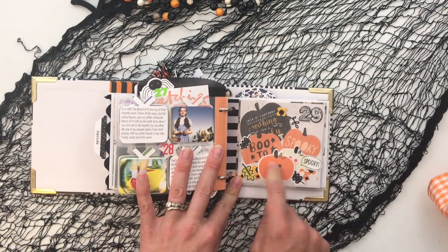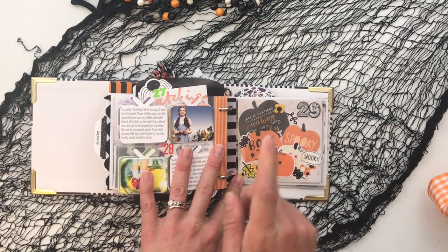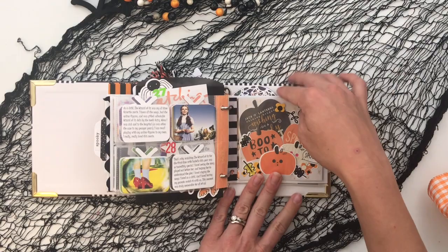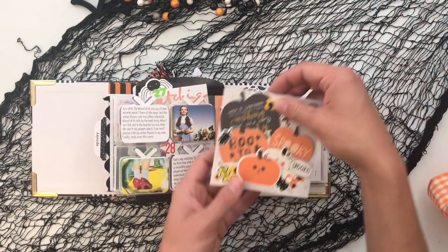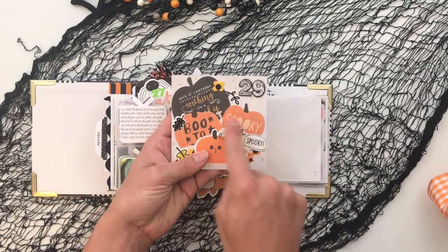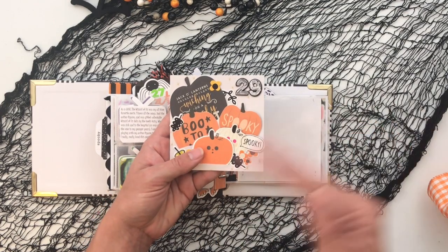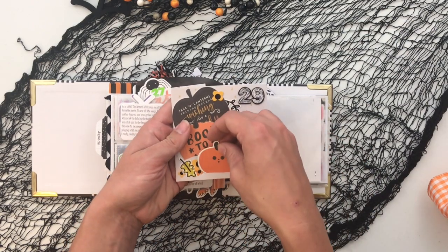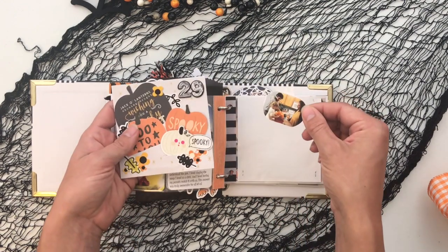For day 29, this is probably my favorite page in this entire album. However, I wish I would have made it outside of the page protector, which I will show you why. So if you take day 29 out, this is full of a bunch of the pumpkin ephemera from the two collections, from both Crate Paper and from Pebbles. And the way that I made this work is so that you could pull the pumpkins out of the patch, and there are pictures on the back.